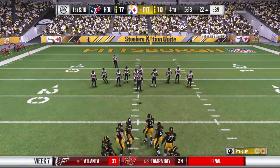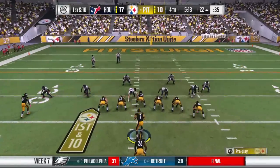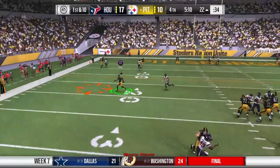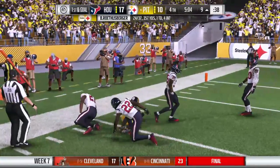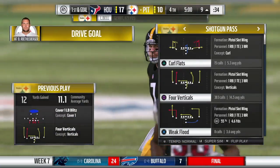Offense walks to the line for play number 7 of the drive. They come up with one running back. That's Bell. Here's Roethlisberger to throw. Throwing for his running back, and he's got him complete. And he gets it inside the 10 to the 9. It's a nice pickup of 12 yards, and it gives him a 1st and goal.